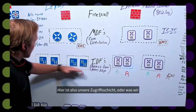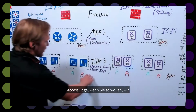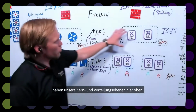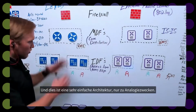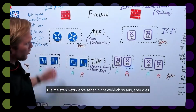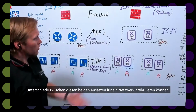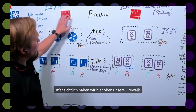So here is our access layer, or what some people like to say IDFs, access edge, if you will. We have our clients down here, and we have our core and distribution layers up here. This is a very simple architecture, just for analogy purposes. Most networks don't really look like this, but these are the major nuts and bolts that we can use to articulate the differences between these two approaches for networking. Obviously, we have our firewalls up here.